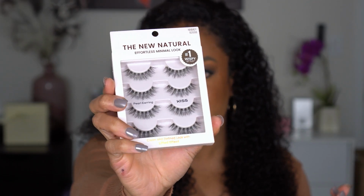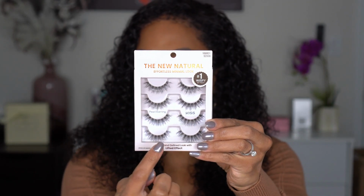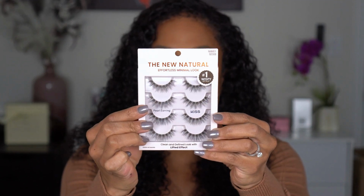And again, I think these are going to give the effect of having lash extensions done. These are in the style Pearl Earring, and I like that they're not so much of a wing, but they kind of just get longer here in the middle, and then the edges are kind of short, so it just draws more attention to the middle of the eye, which I like for me because my eyes are more downturned.